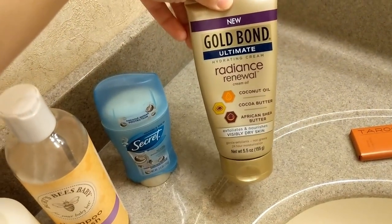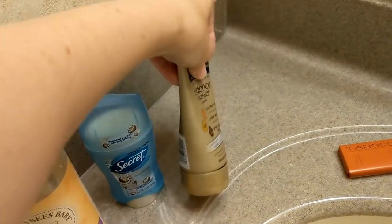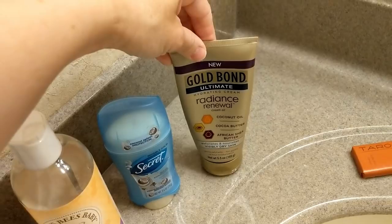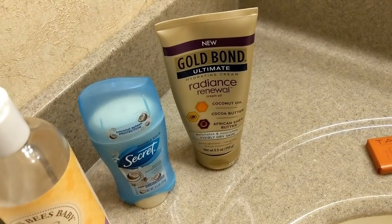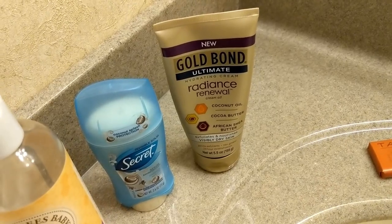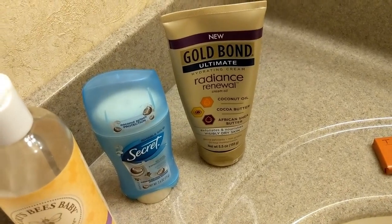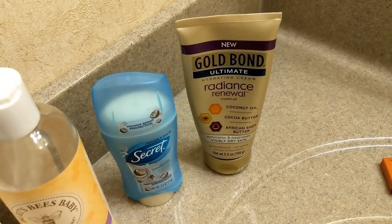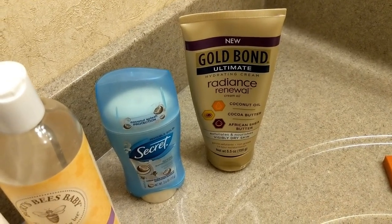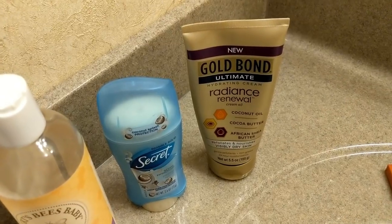And then the Gold Bond Radiance Renewal. As you can see, this tube is almost gone already. I got this a few weeks back, and I think I showed it in a vlog, and it really makes my skin so smooth. It has alpha hydroxy acids in it that help exfoliate the dead skin on the top layer, and it's amazing. It's such a good body lotion. Plus, it smells like coconut as well, so bonus points for that.